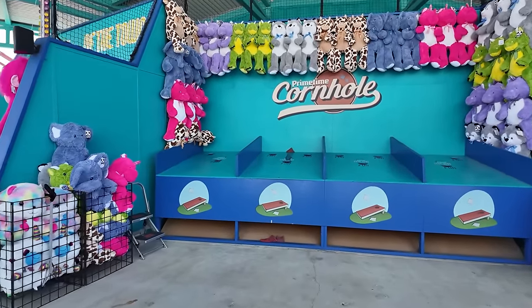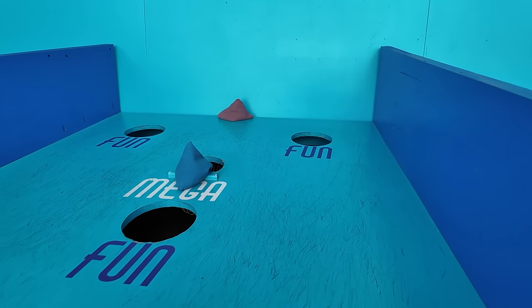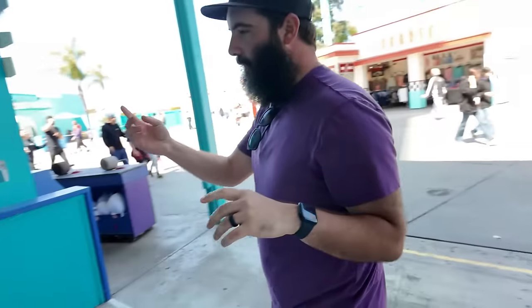Oh my goodness. Man, guys. Okay, so we got 3 into the fun this time. Look at that. One almost in the mega. Oh my gosh, but 3 in the fun! That's crazy. How did you do that? I don't know. So we get one of these little guys.